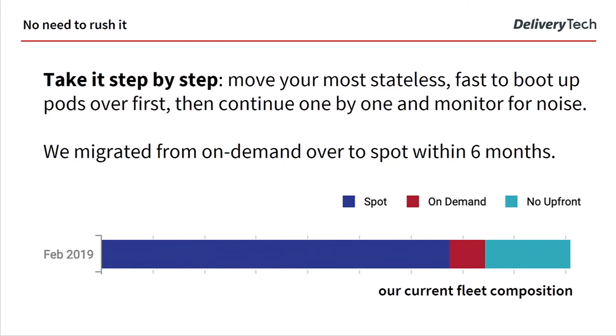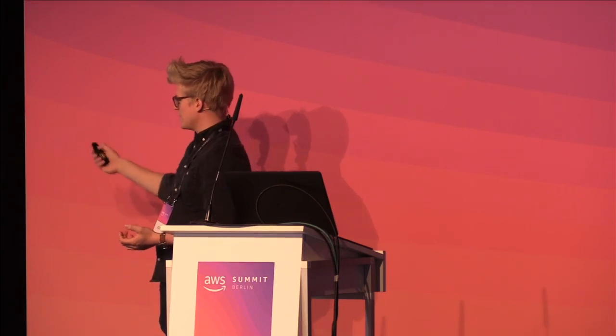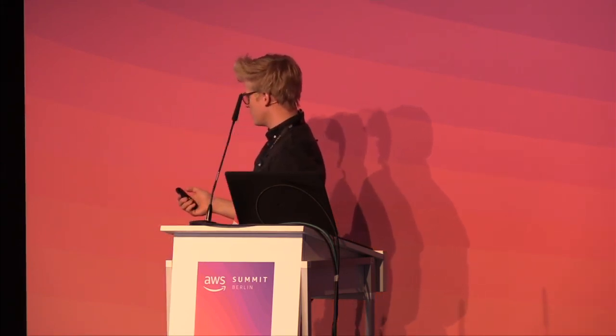So what do you do first? You take your most simple REST API with no persistence, the one that boots up in 2 seconds, has no persistence layer, has no state in memory, and move it to spot instances. See how you go. See how your monitoring noise goes up. And then you take your applications which have persistence. And then you maybe end up, like in our case with Akka, with the applications which actually have state in memory.